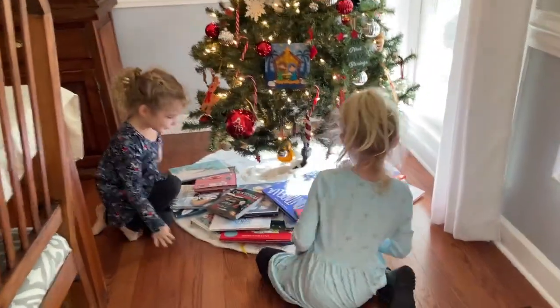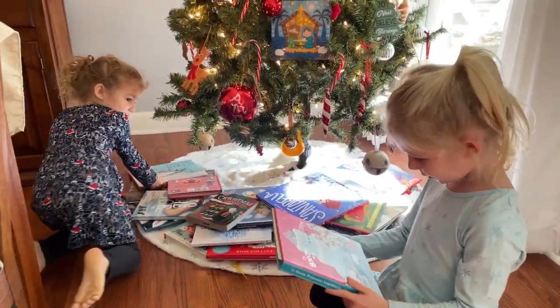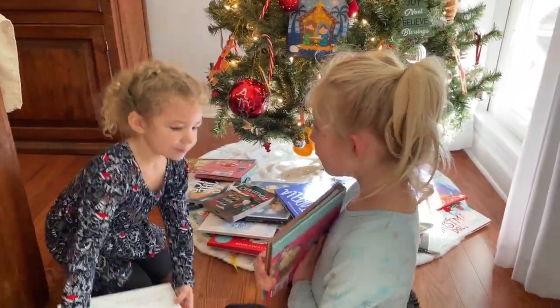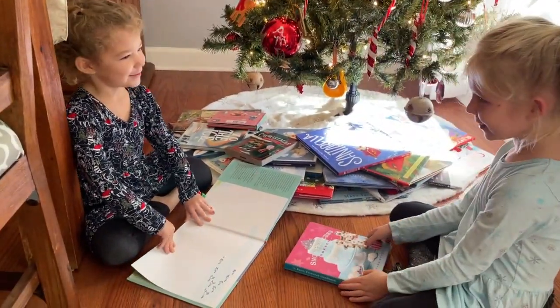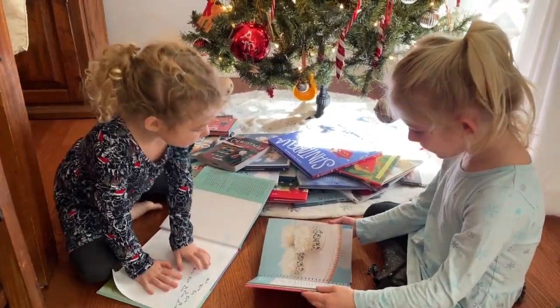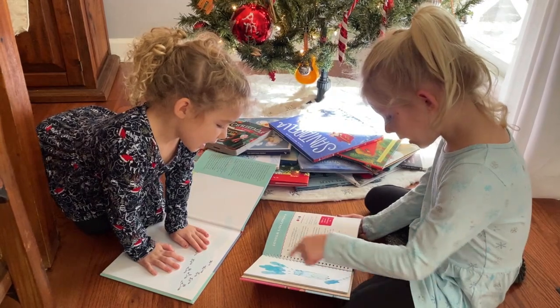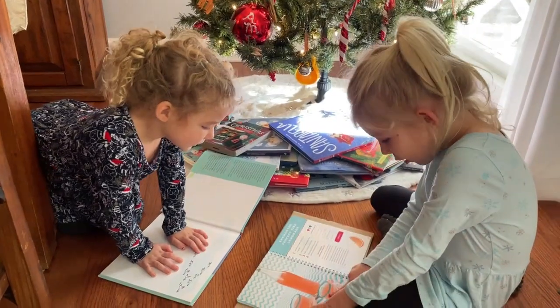Whoa, presents! How did this get here? Whoa, the Snow Princess's cookbook? I never saw that. Hey, sis, look, the duck book? The duck notebook. Look, it tells you how to make some yummy treats. Ooh, look, that looks really yummy. It's like things that you can make. Whoa, that's so cool. These are books that we recently got and we really, really love them.